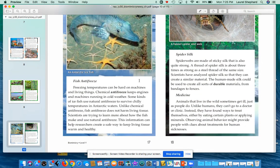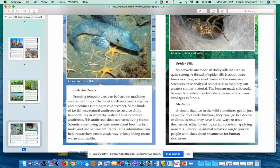Fish antifreeze. Freezing temperatures can be hard on machines and living things. Chemical antifreeze keeps engines and machines running in cold weather. Some kinds of ice fish use natural antifreeze to survive chilly temperatures in the Antarctic waters. Unlike chemical antifreeze, fish antifreeze does not harm living tissues. Scientists are trying to learn more about how the fish make and use their natural antifreeze. This information can help researchers create a safe way to keep living tissue warm and healthy.